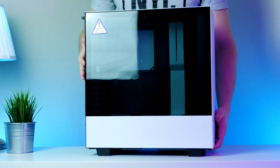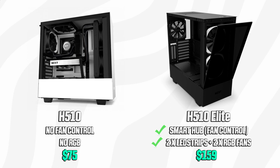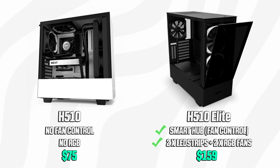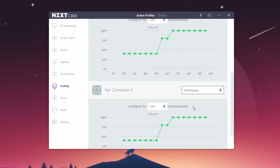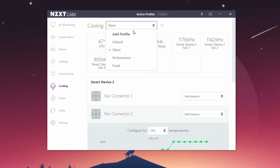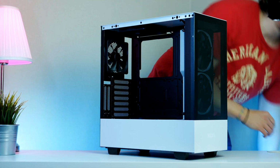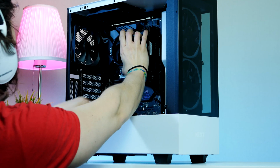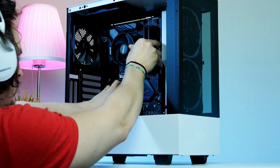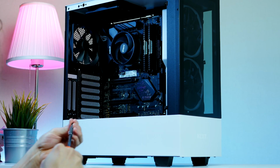So what makes the Elite more expensive is first and foremost its extra RGB fans, the LED strip as well as the smart hub that lets you customize fan speed and set RGB patterns, etc. Let's go ahead and get rid of the side panel before we go ahead and install our motherboard. We find 8 screw holes here. There are 3 holes at the top, 2 at the middle and 3 at the bottom.